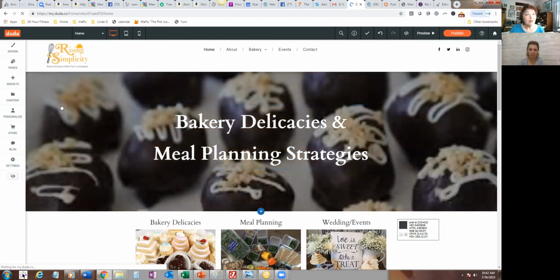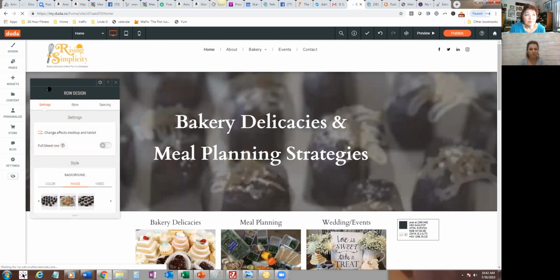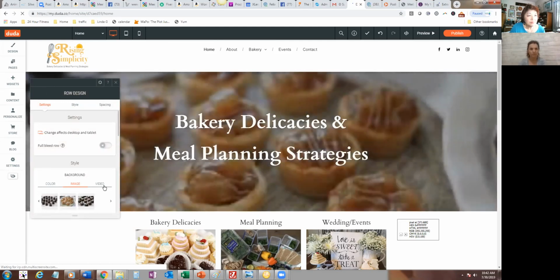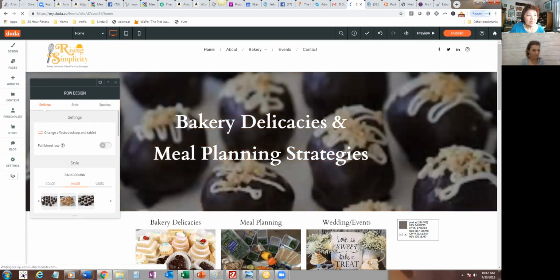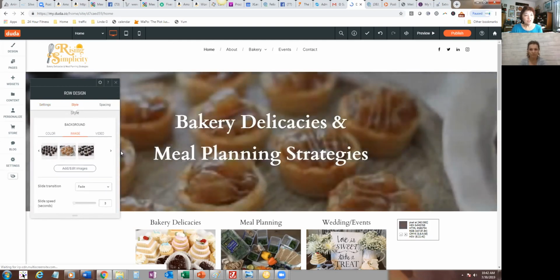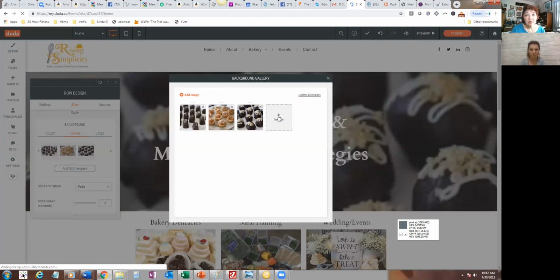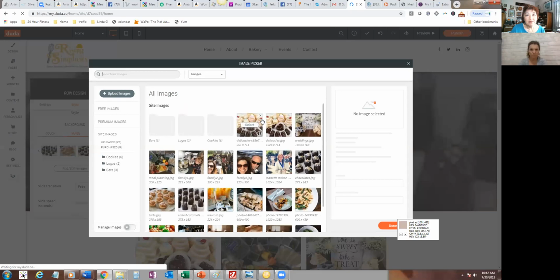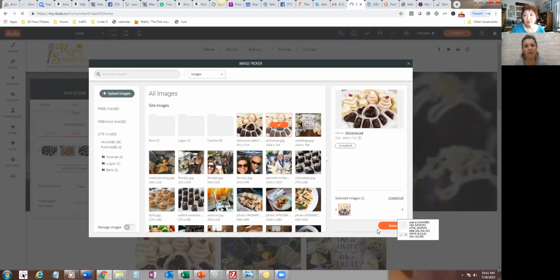Again, on the row, so every element, whether it's a row or column, you'll see I clicked on the row. And the background now is a slideshow of different images. Again, they're not high enough resolution to be good. But once you add images, you just have to click here. Add an image. And I've uploaded some images. Let's select this one just as an example.